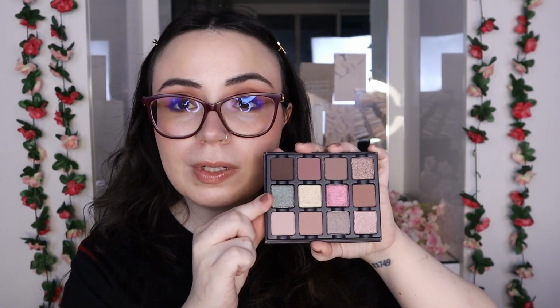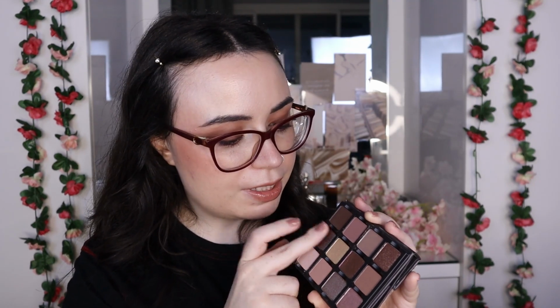And the other one that looks curious is this one. So this looks like a blue-brown. Yes, so this is a blue-brown shade. This one you can see. Actually, you can see both here. This is a bit more common of a duochrome, but again, it's nice to have it in a Viseart palette. And then just swatching a taupey one.